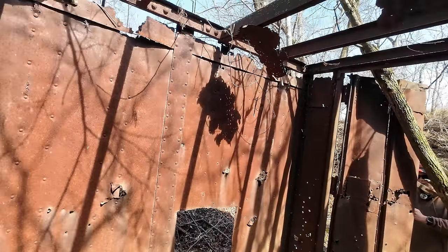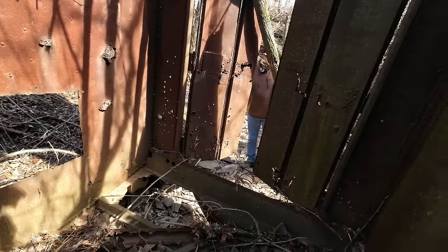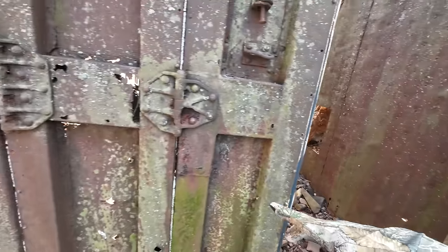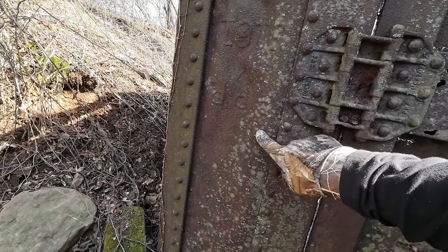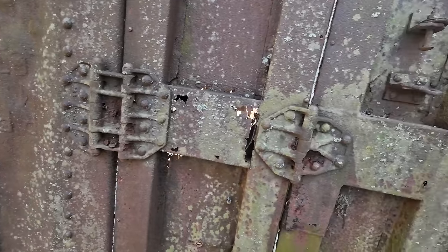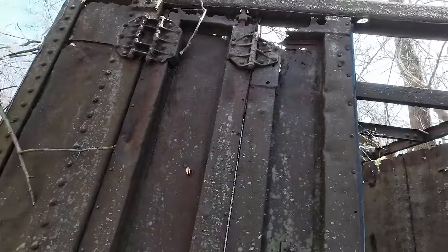If you guys have any idea what type of car this would be or how it would have been utilized, I'm thinking this is maybe a container that sat on a flat car, but 100% was at least owned by the PRR. Looking on this end, there actually is the same thing here, just harder to see, but PRR. Upside down, you can see the big hinges on these doors. It's like a double hinge, so it can open and then swing open like that.